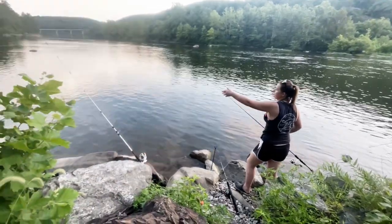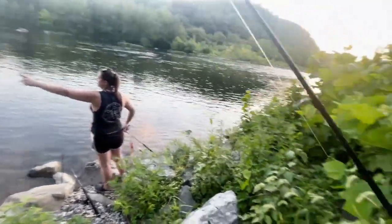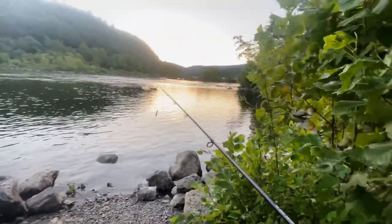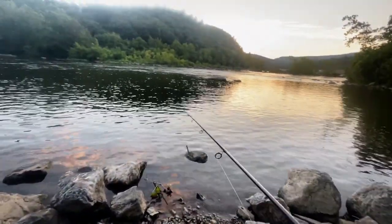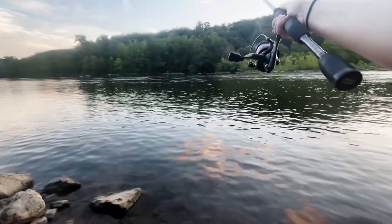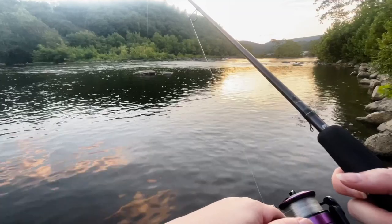Room Maddie's putting on the old Whopper Plopper. Y'all, if you need me, it's my favorite time, right when that sun sets, to fish for river smallmouth. Yeah, that Whopper Plopper probably will get it done today. Maddie's probably gonna get smoked.